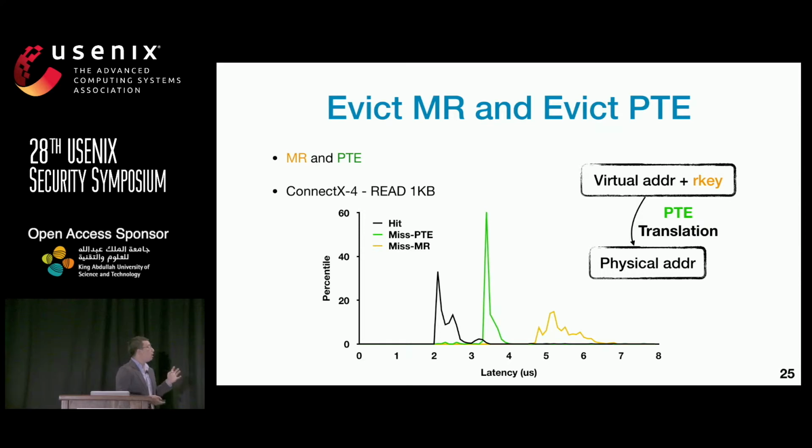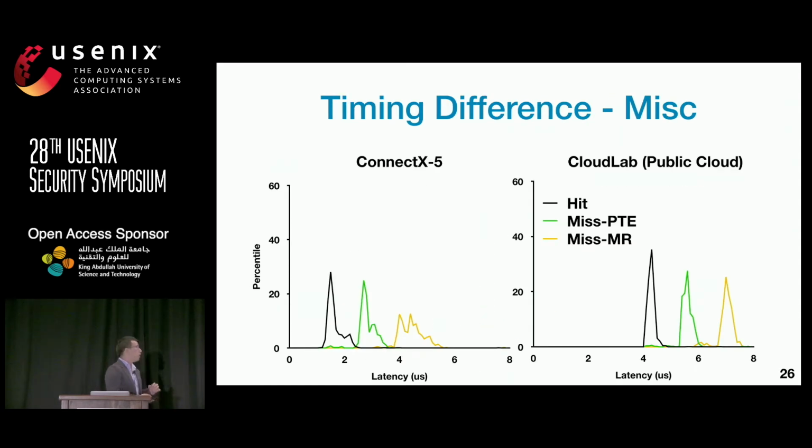This is not only on the ConnectX-4, the NIC that we use. We also found the same issues on different generations of RDMA NICs. For example, on the latest available RDMA NICs from Mellanox, the ConnectX-5, we can see the same thing.